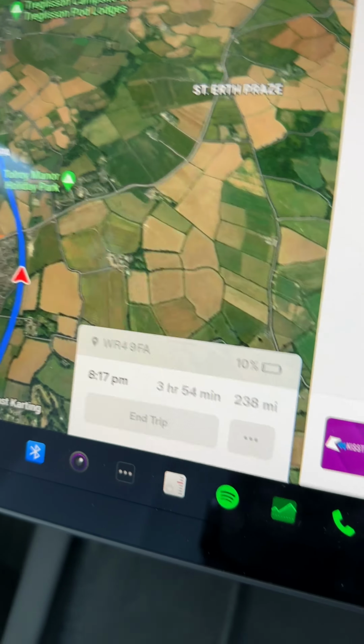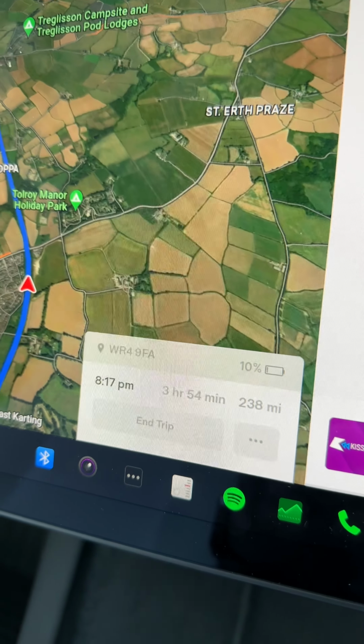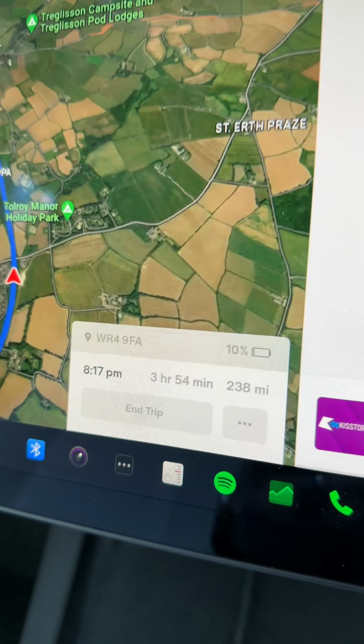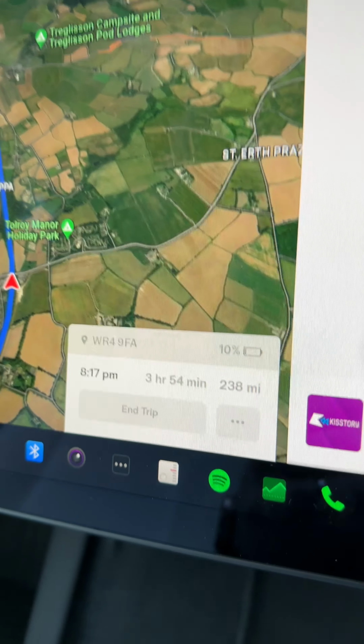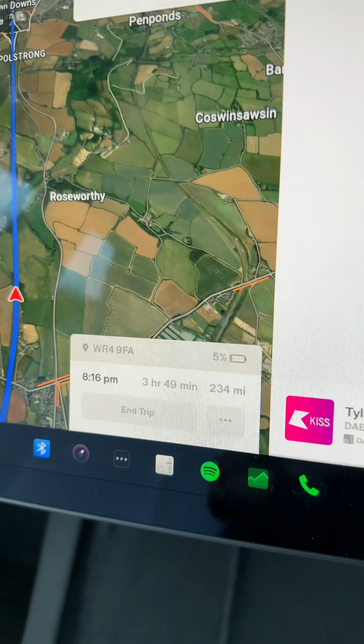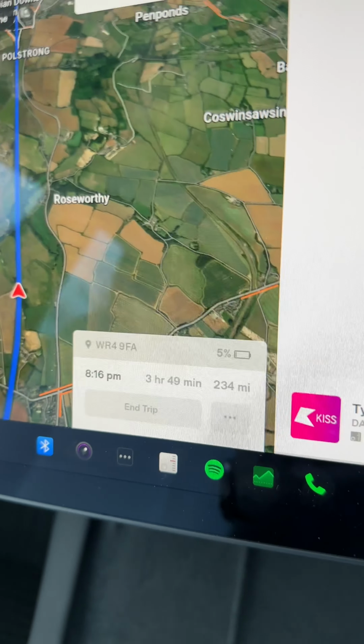So that's strange. We've only got 238 miles for the entire journey, and it's saying I'm going to arrive with 10%. That doesn't sound about right. And as we drive very steadily, it's dropping quite fast. It now says 5%.